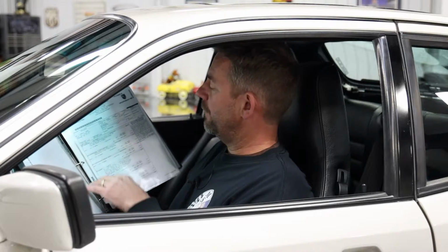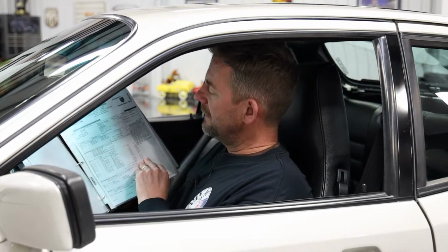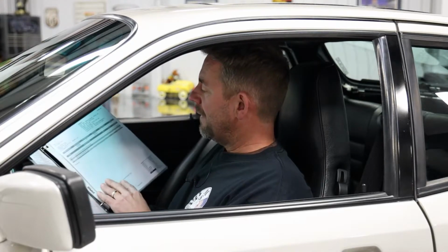All of these invoices for those repairs and service work are all in our photo gallery. You can clearly see all of this information here. It's heavily documented. And as I mentioned earlier, I invested $6,441.12 making this car right.